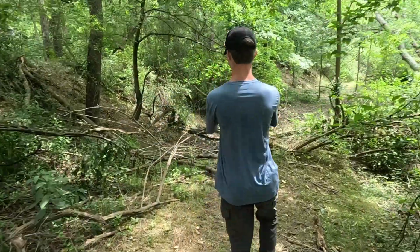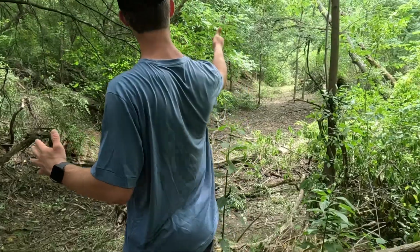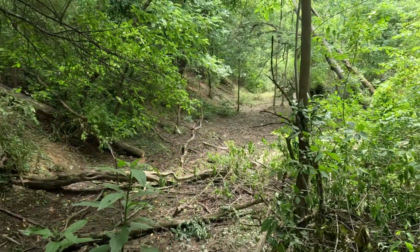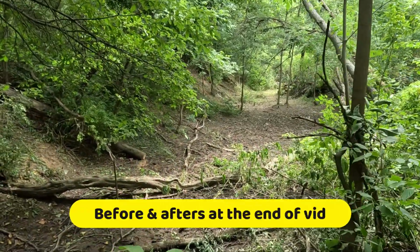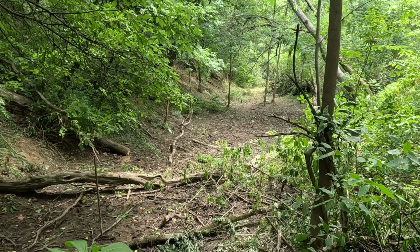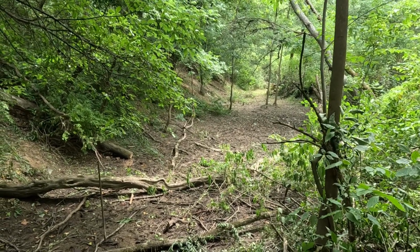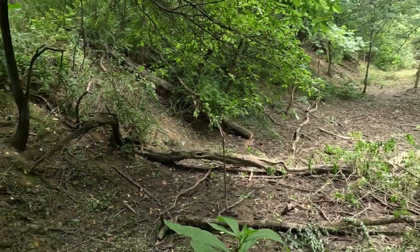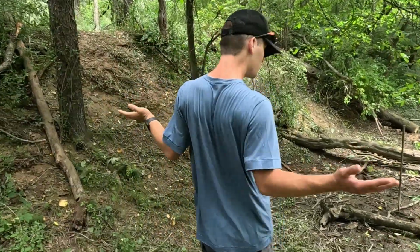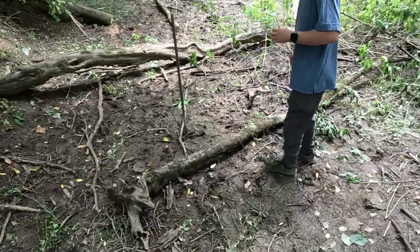Here is the mud pit, guys. So I'm excited to show all this. You guys can see we cut down so much. The mud pit has never looked this clear that I can ever remember. The only time it has looked remotely, and I mean remotely like this, was back in 2020 when I first ever discovered it. So coming down here, guys, we are officially into the mud pit. It is very, very, very soupy.